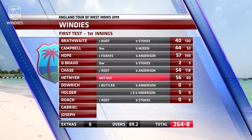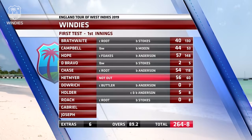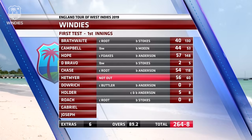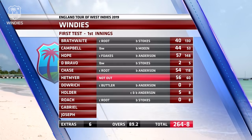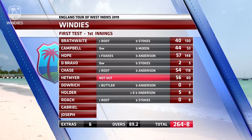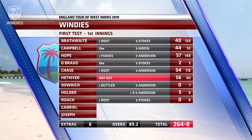So England finished day 1 in a very solid position. That final session and that second new ball proving to tilt the balance of power. Half centuries throughout the middle of the Windies innings. 57 to Hope, 54 to Roston Chase, 56 not out for Shimron Hetmyer, and 40 at the top for Brathwaite. No one yet able to kick on to a significant score.